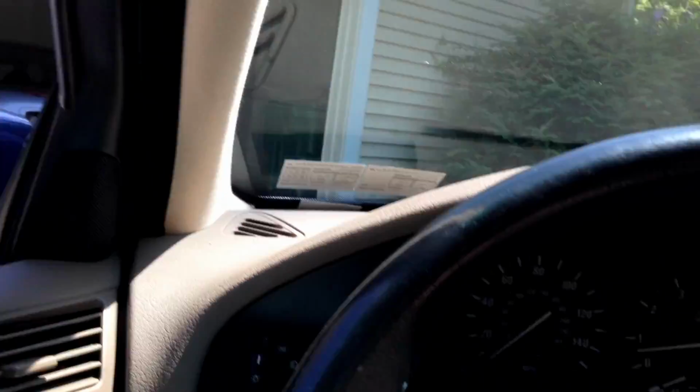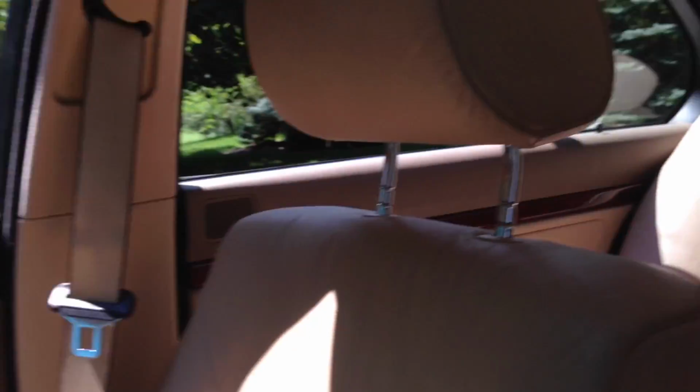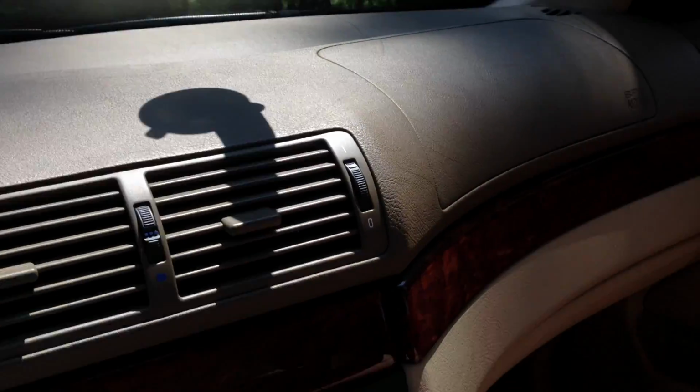So this is basically all I can think of for the time being. AC works really well. Another shot of the rear, Miami University.